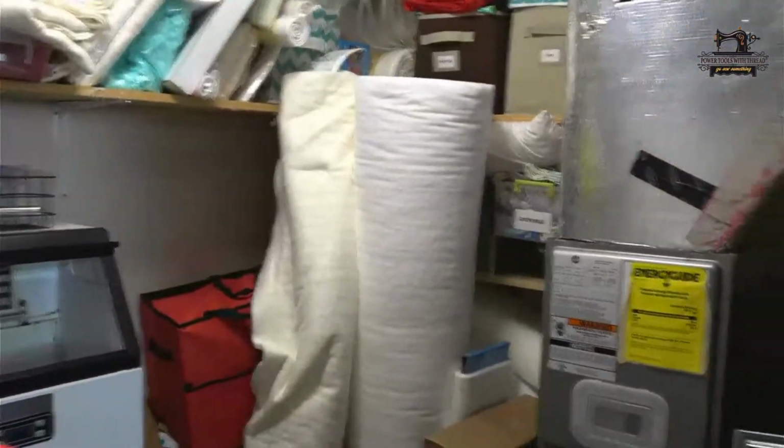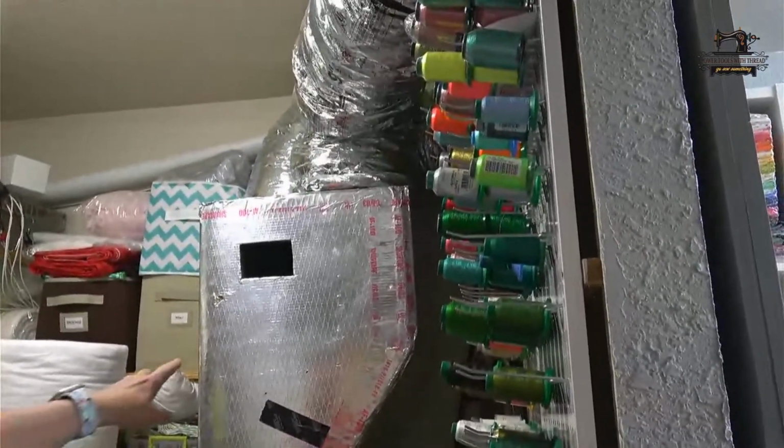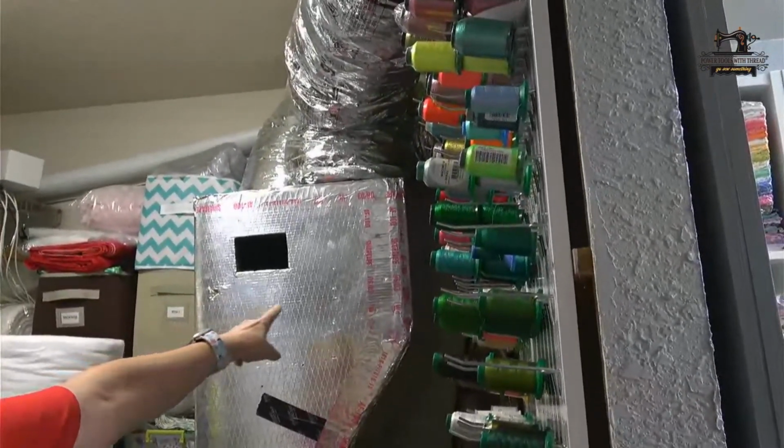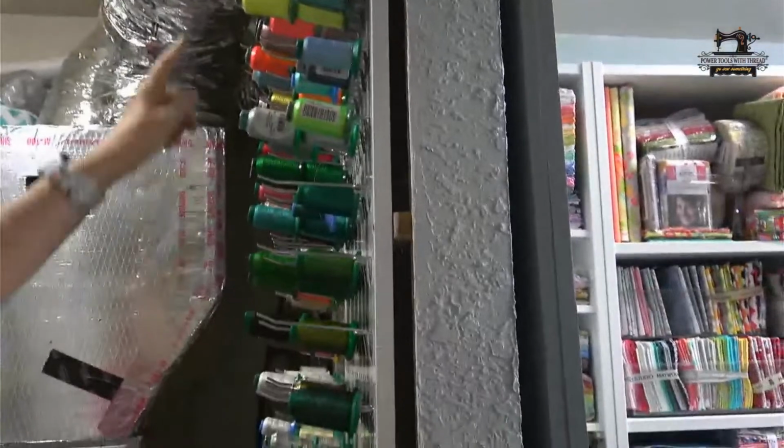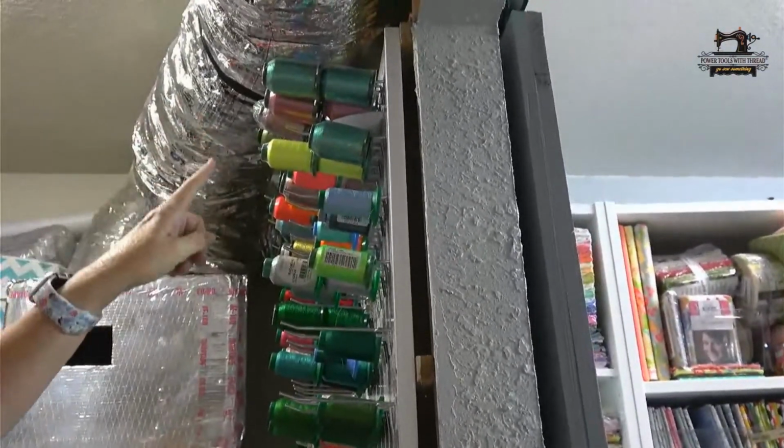And camera is still good. So you are in here with me. All right. So this is that air conditioning unit. And then there is a pegboard right here. This has all my King Star metallic threads on it up top.